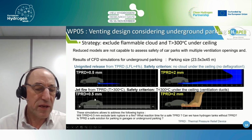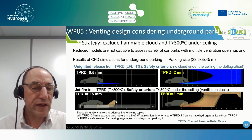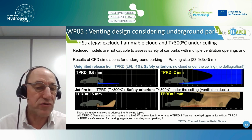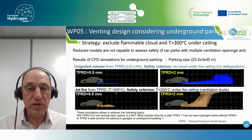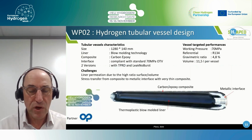With 0.5 millimeter here, you see that this orange zone doesn't touch the ceiling of the parking, meaning safe condition with a venting system continuing to extract heat and gases. So this is for the numerical simulations done during the project.